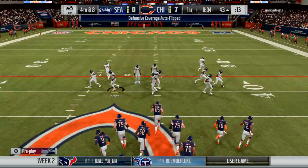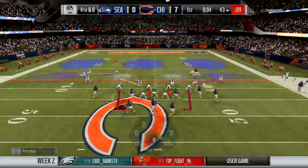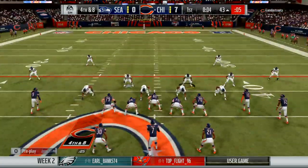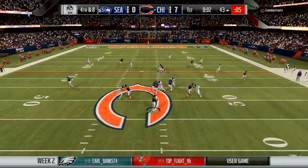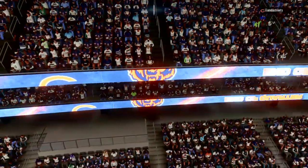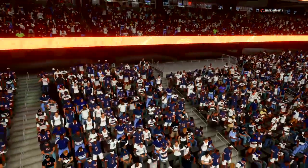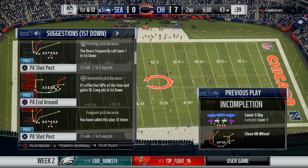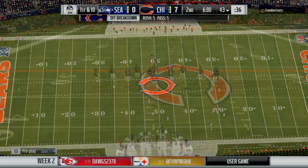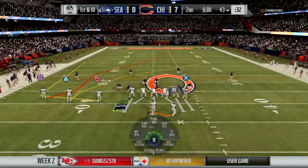So here we go. The offense is going to stay out there. They're going for it on 4th and 8. They'll try and throw for it with Trubisky. And that will fall incomplete. Oh, they took a shot there on what will turn out to be the final play of this first quarter. Wilson and the Seahawks take over now, 1st and 10 at their own 43.